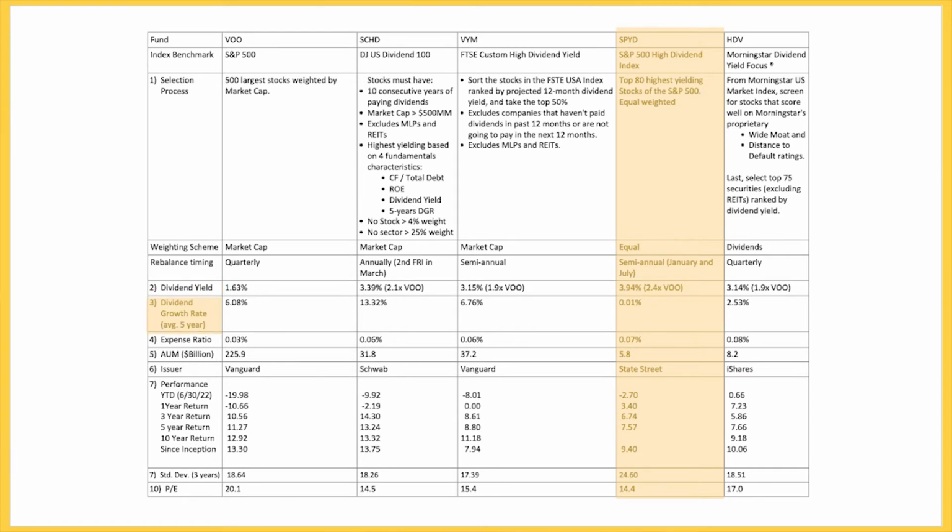Number 3, dividend growth average for the last 5 years amounts to 0, which is horrible compared to the 6.08% growth of VOO or the 13.3% of Schwab, or of the SCHD. Number 4, expense ratio. It's 0.07%, which is more than double VOO's and about 17% more than SCHD's. Number 5, assets under management, 5.8 billion. Number 6, the issuer is State Street.